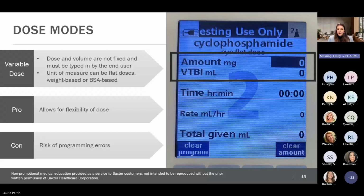Next, we have the dose mode. When we are building out a library, we oftentimes are considering the dose mode that we are going to have available to the nurses in the pump when they are programming a drug. The first dose mode entry that we are able to choose from is something called a variable dose. In this case, the dose and the volume are not fixed and must be typed in by the end user, as you can see in the image of the pump on the right.